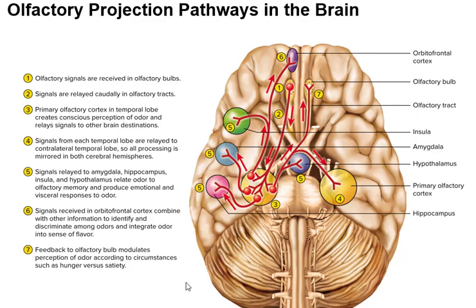This has way more information than we actually need, but I wanted to point out a few things. So not only does it go to the temporal region of your brain, but it goes into the hippocampus, the insula, the hypothalamus, and it relates the smell to your olfactory memory, and it can produce an emotional response or a visceral response. So sometimes people smell an apple pie and they go, oh, this reminds me of my mom. My mom used to make apple pie, and they'll actually start crying.